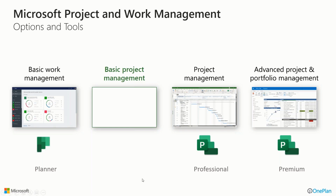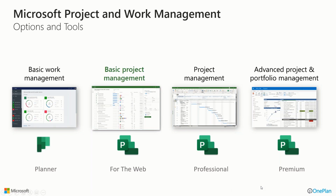And that's where the fit of this Project for the Web came in, to fit somewhere in between there. A lighter weight, web-based version of Project, but indeed with a scheduling engine, the ability to quantify resources, the ability to give ready access and visibility into all of this within the Microsoft Cloud, and make it easy to share that information and do things like co-authoring. So that's where that fits into the mix.